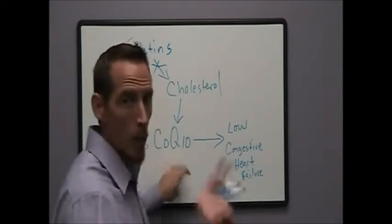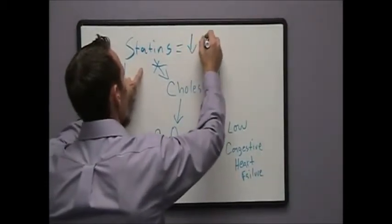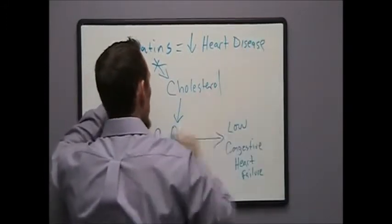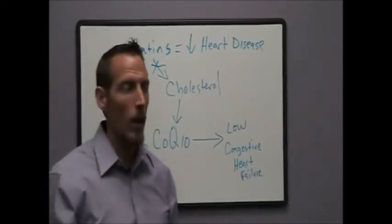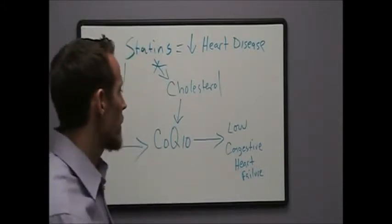Again, remember, the point of taking a statin is that we're trying to reduce heart disease. So if we're taking a statin to reduce cholesterol and therefore reduce heart disease, but it's causing CoQ10 deficiency and creating a congestive heart failure issue, how much ground have we actually gained? So that's one element of what a CoQ10 deficiency can bring us.